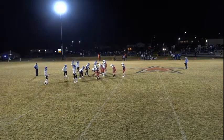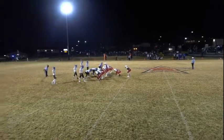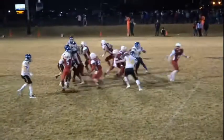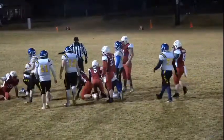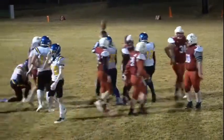Parker Wallace in the backfield and Phillips. I formation. Here's the snap. Hands off the ball to Phillips right up the middle. There he goes. Keeps right on going. Cody Phillips doing some great things tonight, and he's a freshman with the Rangers.